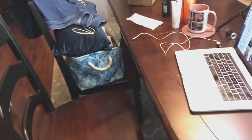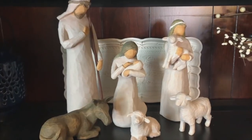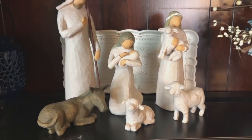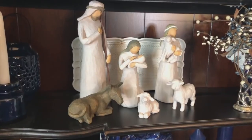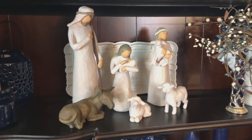Okie dokie, you guys. Here I was sitting right here. And here is that beautiful nativity. Isn't that just the prettiest thing ever? And this is where I'm going to keep it for now, probably through fall and through Christmas. I don't think I'm going to put it away. Why can't a nativity scene be out all year? I think it can.